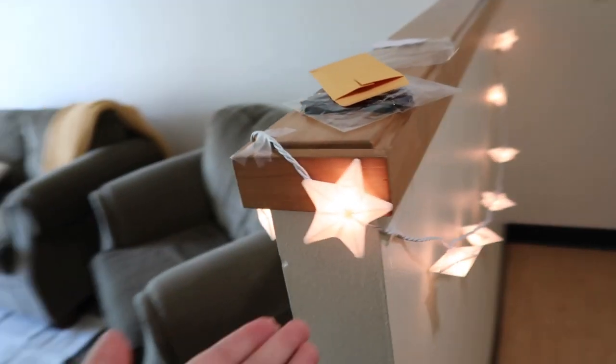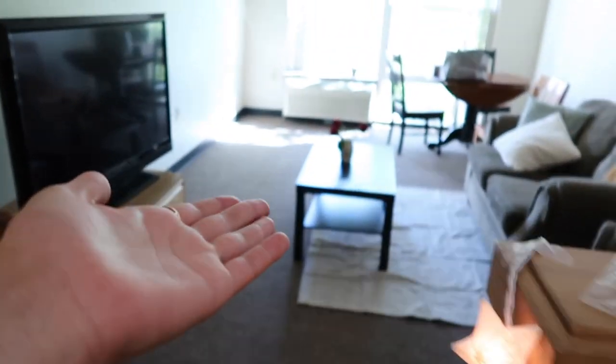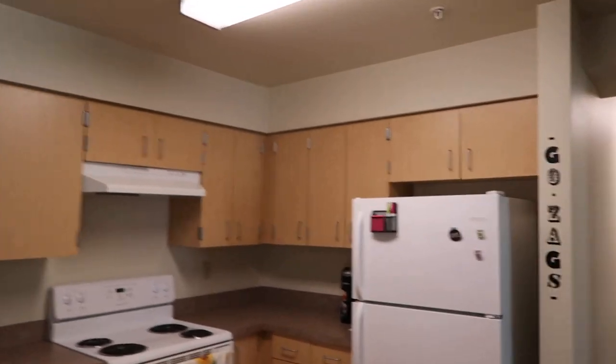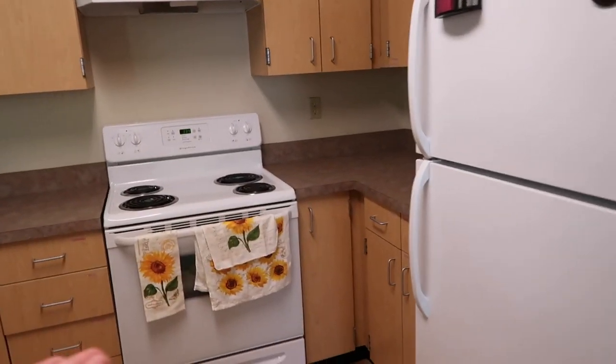Hey friends, I am here with a quick update. We added some cute lights, some flowers, we have our TV, a Go Zags sticker, and some other little cute decorations. So yeah, that is all I have for you today. That is all we've done so far. I am going to take a break now, but tomorrow I'll do more.